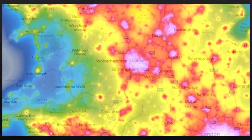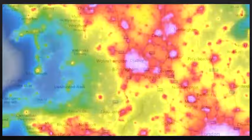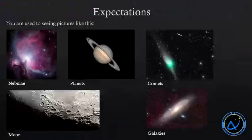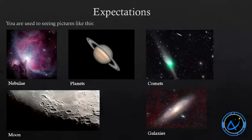I'm not sure exactly what the number is, but it's much lower than it is here. So I thought I had a slide about something else. Maybe it's later. So I thought I would set some expectations as well.